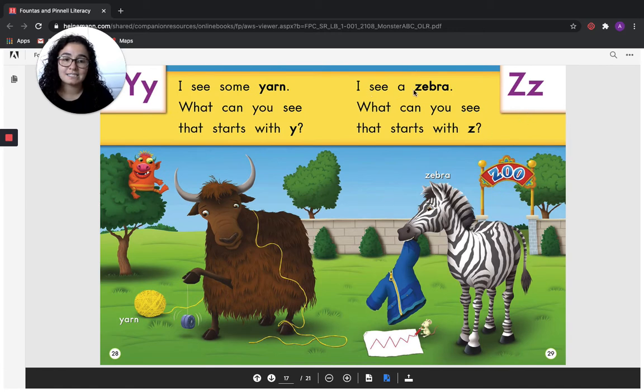Z. I see a zebra. What can you see that starts with Z? I see a sign for the zoo. I can also see a zipper on this jacket. And I can also see this little mouse making a zigzag line.